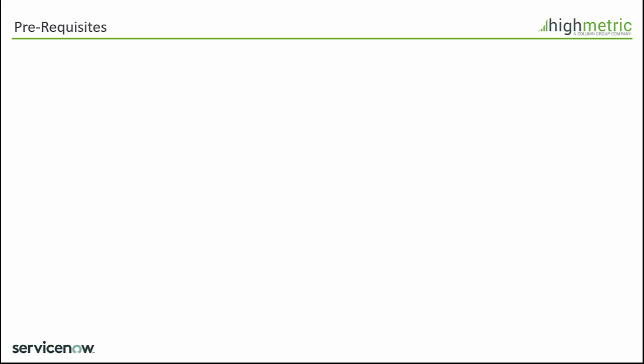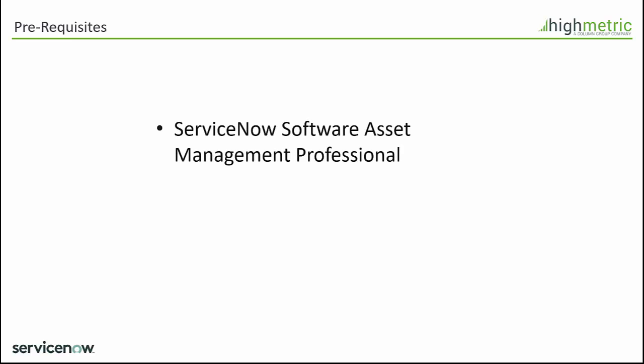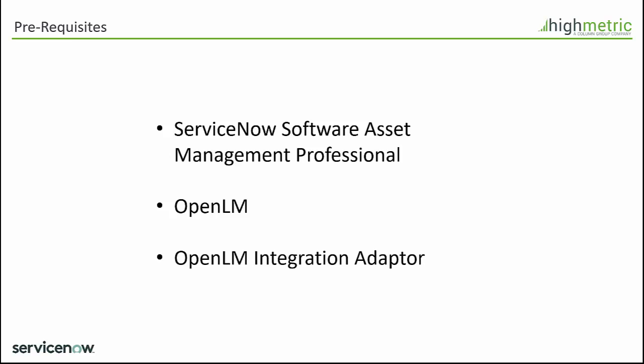In order to get all this working, there are some prerequisites. The first one is that you need to own the ServiceNow Software Asset Management Professional license. Secondly, you need a source of data about the engineering applications. For this purpose, ServiceNow have partnered with OpenLM as the market leader in this particular space. And then finally, you need the OpenLM integration adapter, which is available free of charge from the ServiceNow store. Once you have all those prerequisites in place, then you can start to take advantage of the new engineering application functionality in Orlando.